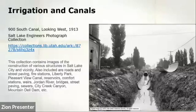And so we also have quite a bit of irrigation and canal records. This is a digital collection, the Salt Lake Engineers Photograph Collection. And this collection mostly covers Salt Lake Valley, early infrastructure development of roads and canals, parks and whatnot. So this is another great water resource.